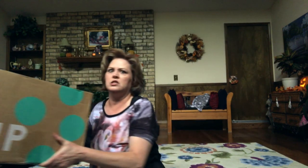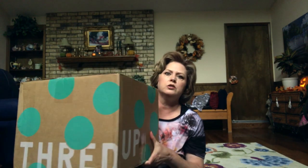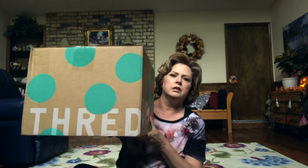I haven't opened the box yet. This is going to be brand new, so we're going to see what ThredUP is all about. Here is the lovely polka dot box, and you can see that it's labeled ThredUP. Very cute, green polka dots. On the top of the box it says empty cart syndrome solved, and hashtag secondhand first.